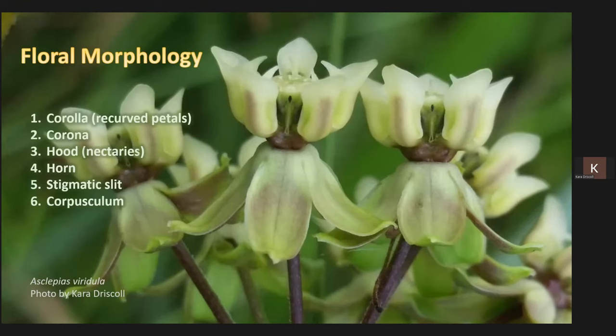So here's the overall basic structure of most milkweeds, and it varies in shape and size, again, across species. Down here at the bottom, you have the corolla, which is all the petals that are generally mostly recurved, meaning bent backwards. Up top, this whole structure up here is called the corona. I don't know if you can see my cursor. Oh, perfect. Okay, so this whole thing is called the corona.